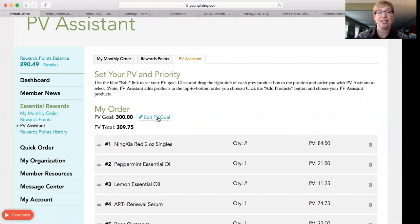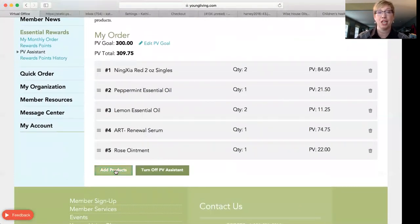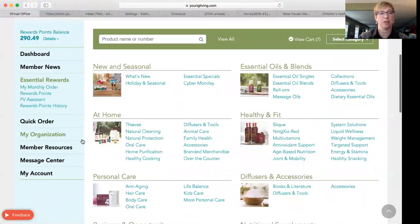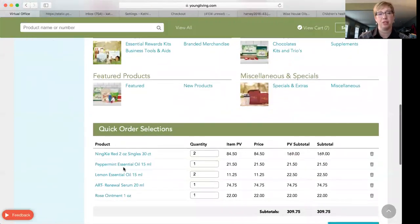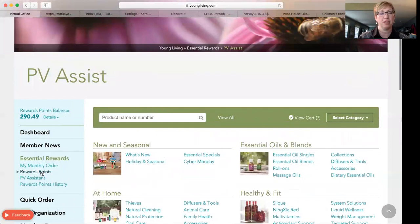Then you get to add products. You get to put what products you want in your cart. So it tells you, like I have Ningxia Red singles. They're $84.50 for 60 of them. And then I have peppermint oil. I'm going to go back to the cart. This is how you add. So see here, it tells me what's in my cart for the PV Assistant.